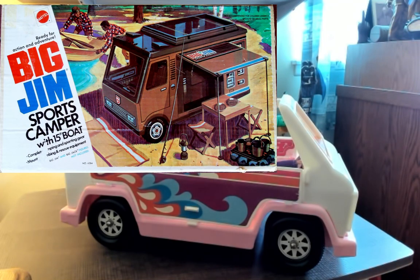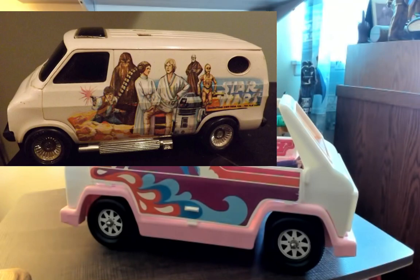Of course, Big Jim had the sports camper with a boat, and that is, I think, essentially the same design that Mattel used for their Barbie camper. Different stickers, but I think identical otherwise. Even Star Wars had a van, although that's not sized for any of these figures to ever get into. So if you had a 70s toy line going, you had to get a van.